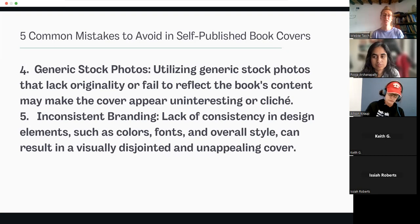And then last but not least, inconsistent branding. Lack of consistency in design elements, such as color, fonts, the overall style, can also look very cheap and unprofessional. And especially if you're a nonfiction author and have your own business and you're self-employed, it has to match your branding, and it shows your business. It's a representation of your business. So make sure you have a decent overall good design and a wonderful cover and interior layout.